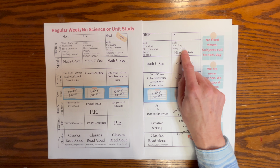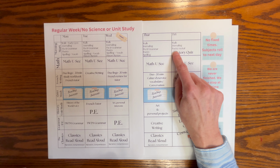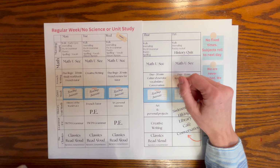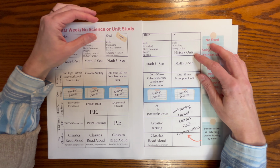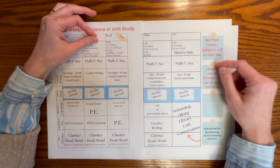And then the poetry recital, but we're not doing that anymore. What we're doing now is poetry retrieval. So I'll just say the name of a poem, and Morgan will repeat the name of the poem with the name of the author, recite the poem, and then I'll give her another one. And it's just really fun. It's almost like a game, really.